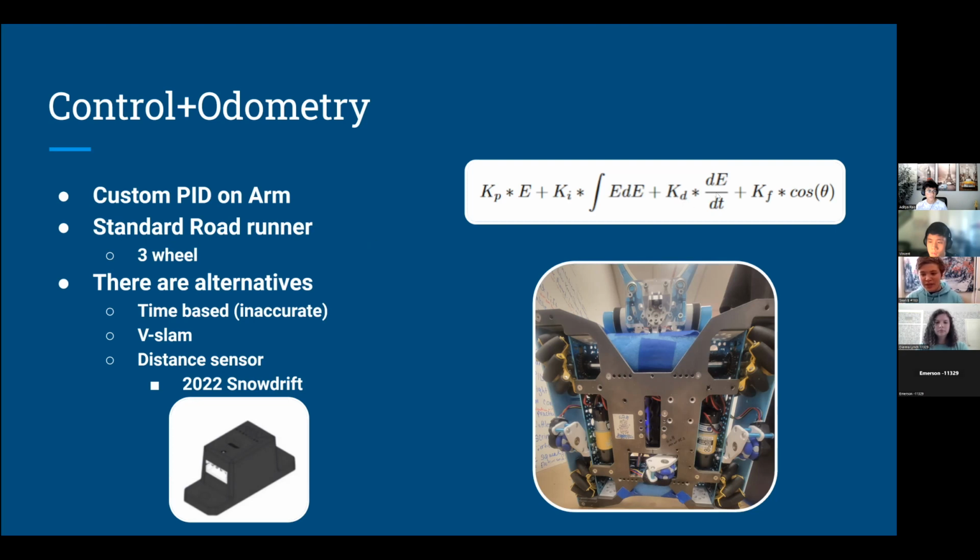So we have a custom PIDF loop that implements a feed forward coefficient, so a constant power that's always applied to the arm based on the cosine of the angle relative to the ground. And what that means is that we can constantly counteract the force of gravity with our PIDF loop, as opposed to the default motors, which just can't do that very well.